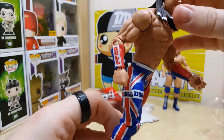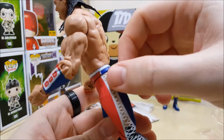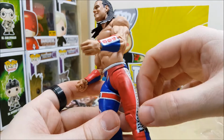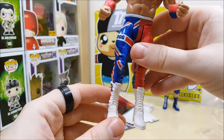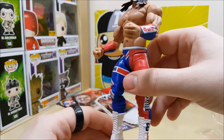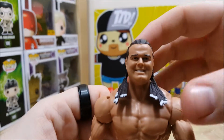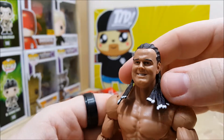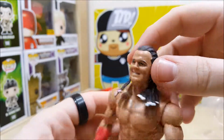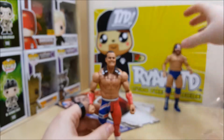Bulldog on the leg with the Union Jack, Bull on that arm, Dog on that arm. We've got the kind of elastic split type thing down the side of the tights there. Boots are cool. BB, British Bulldog. I actually really like the head sculpt because when I think of British Bulldog, this is how I think of him, with his big cheesy grin and his dreadlocks. Perfect. This is a quality figure. Really good figure. Really happy with that.